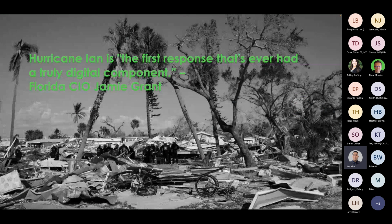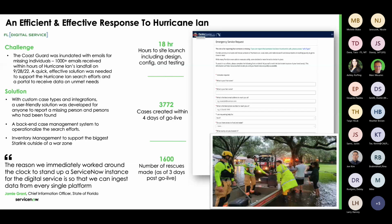We wanted to begin today's session by sharing some real ServiceNow customer stories and how they used our low-code platform, ServiceNow Creative Workflows, and the App Engine solution for their emergency management use case needs. So we'll start with the state of Florida.